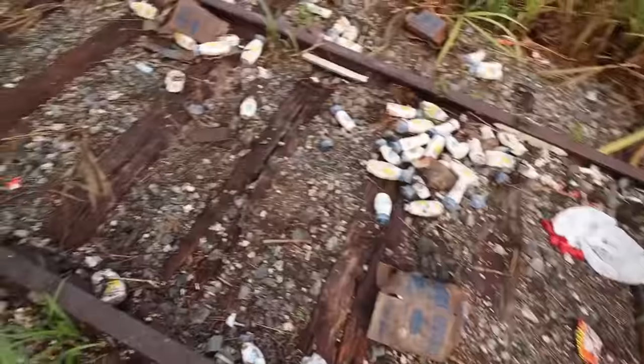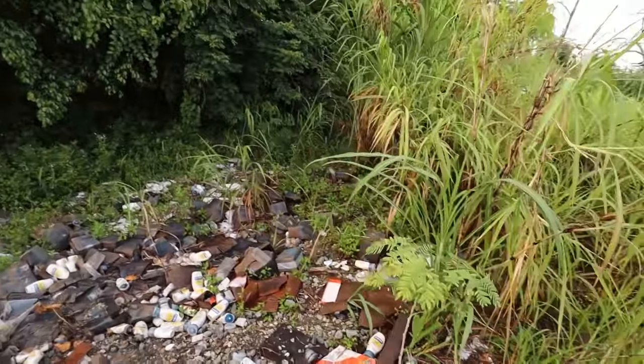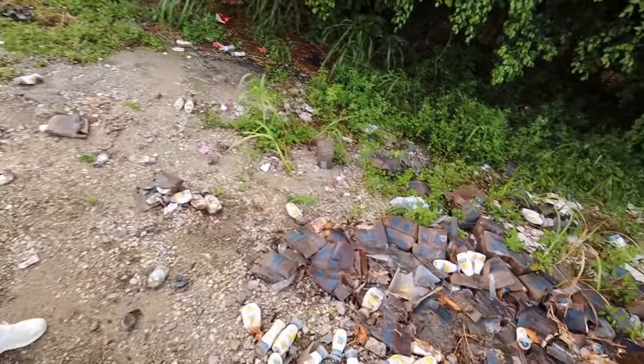Now, the main reason why we're here is because people have been seeing cats here. Hannah, you saw a bunch of cats the other day, right? Yeah, I saw a bunch of stray cats here. So the cats, I'm sure, are feasting on all kinds of stuff that's dumped here. As you can see, this train track line hasn't been used in quite a while. But Hannah, I think we can get over to the back this way.